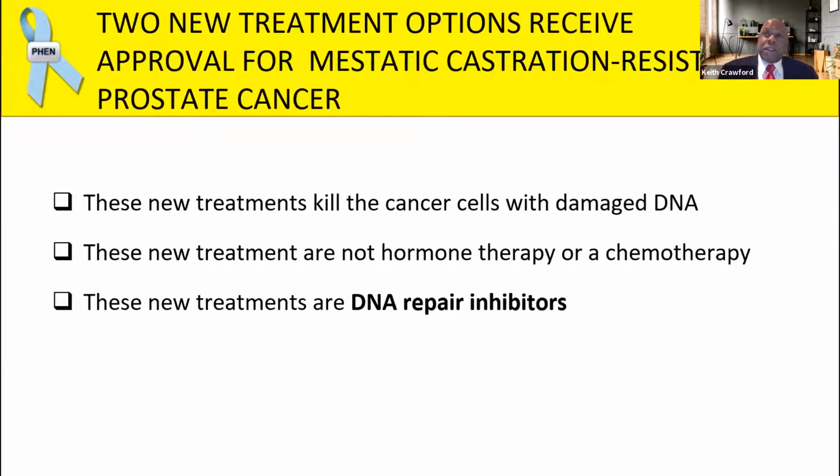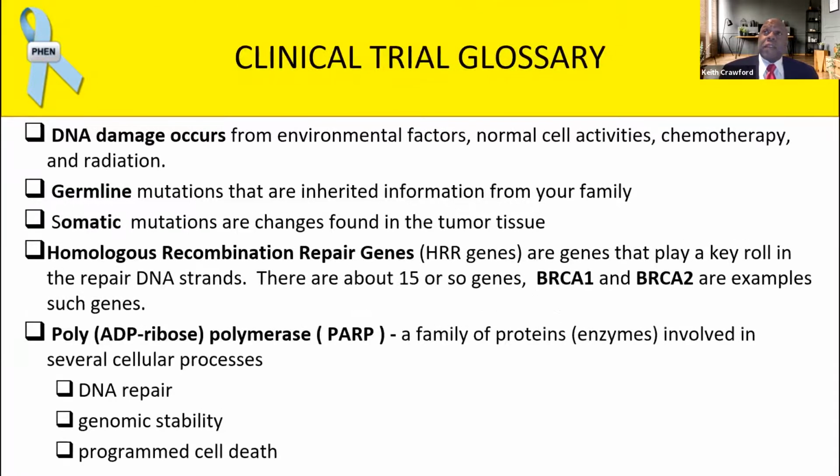And what's interesting, and I want to focus on, is that these are not hormonal therapy. They're not chemotherapy. These treatments are DNA repair inhibitors. These treatments prevent the cancer from repairing the broken, damaged DNA. So it was excellent because Dr. Cohen sprinkled his presentation with these key terms that I just wanted to highlight for you again. And so we have this clinical trial glossary that we like to go through before we give a presentation.